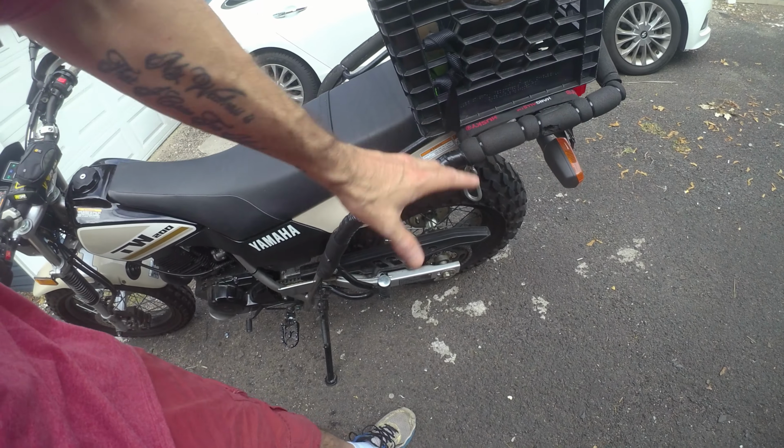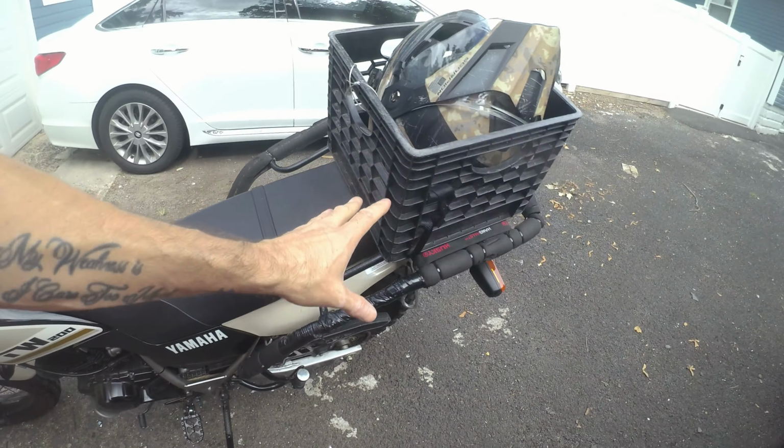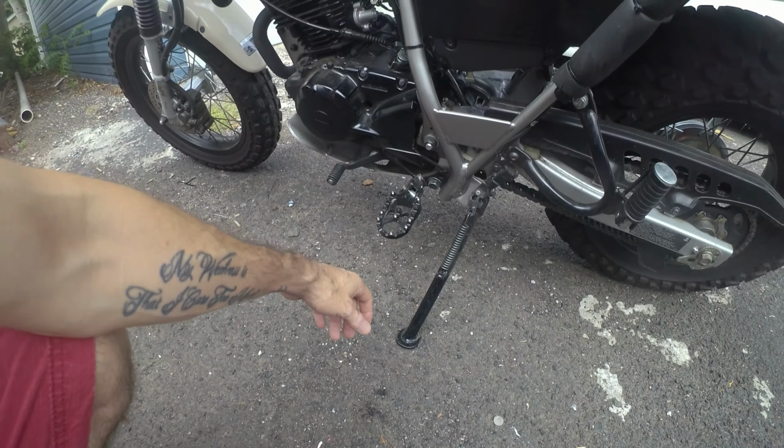And the rack can hold a lot more weight than the back seat can. What does it say? 7 pounds is the normal limit on the tail, so you don't crack that little thing. Let's be realistic. So what did I modify if I didn't talk about it before?